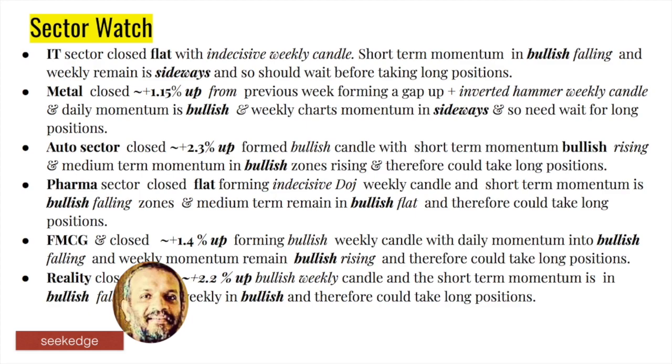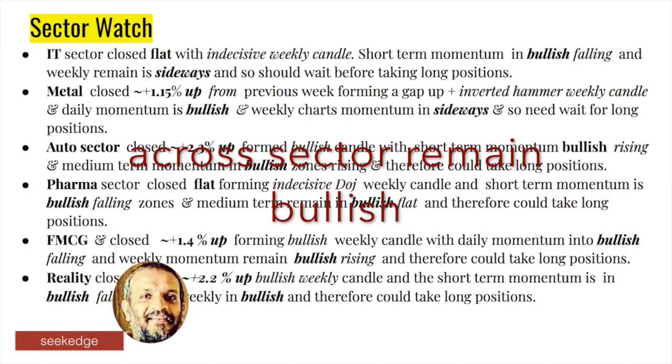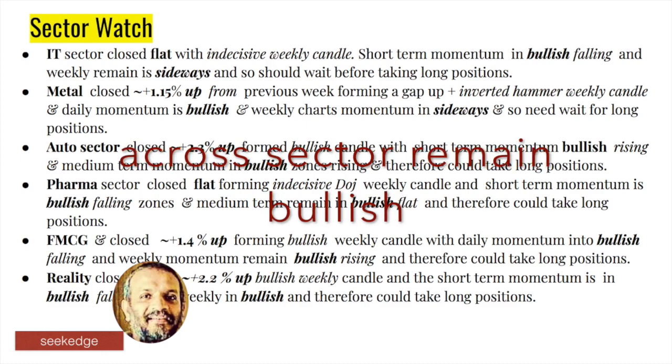Now let's look at what happened last week across the sectors. It was heavily bullish the previous week across the sectors. This week, what has happened? The IT and the metal were not yet bullish on both time frames. That continues to be so. Both closed flattish, IT sector and metal, and both have medium momentum which has to catch up to make it bullish enough. So they remain sideways in the medium term. We'll have to wait for long positions there.